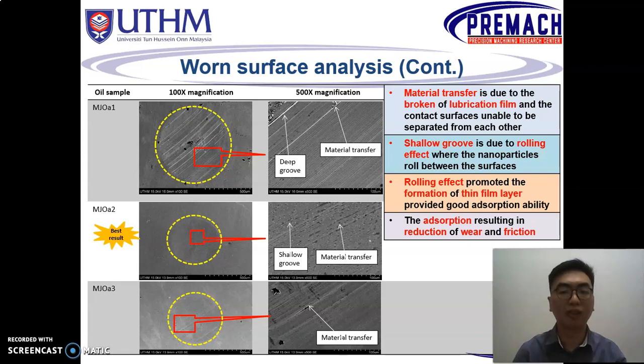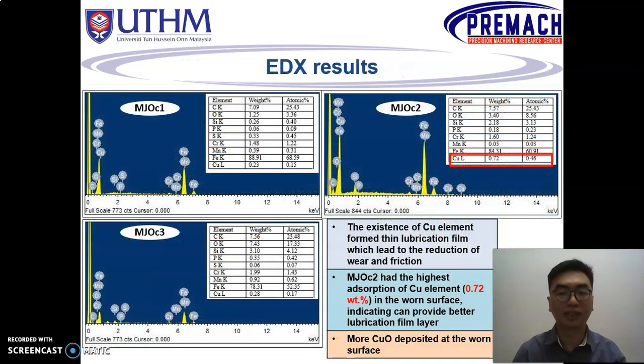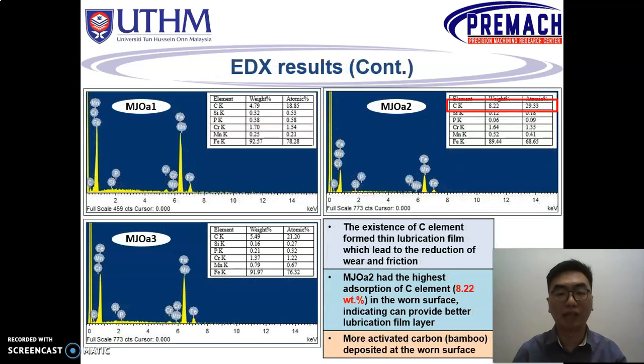The rolling effect promoted the formation of a thin firm layer that provided good absorption ability, and the absorption resulted in reduction of wear and friction. So for the EDX result, MJO-C2 had the highest absorption of copper element, which is 0.72% in the worn surface, indicating it can provide a better lubrication foam layer. While MJO-A2 had the highest absorption of carbon element, which is 8.22% in the worn surface.